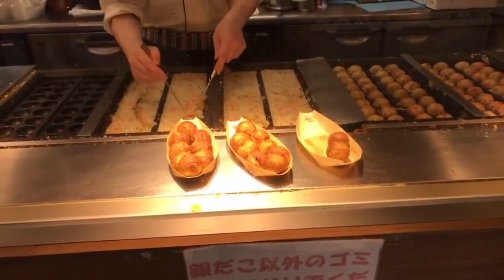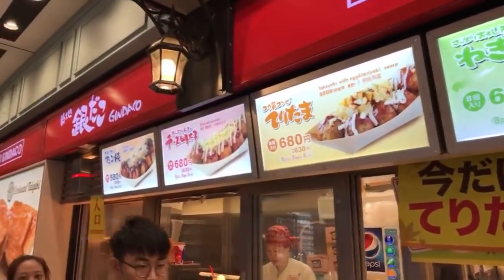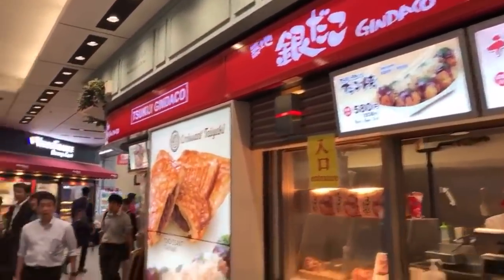They cost about... they're a little bit expensive at this. This is a chain. They're about $7. $6 for one.